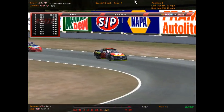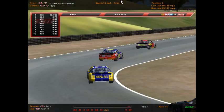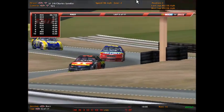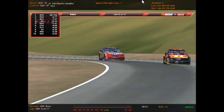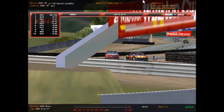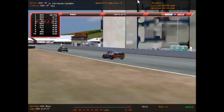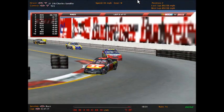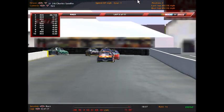After now 5 laps of this event, Keith Batson is still leading, but he's trying to hold off the challenge of Charles Sanford. Sanford would like to win one here in California. He has won at Sonoma before, but he would like to also win at California at Auto Club Speedway, which is next on the tour for the Auto Club 400. And he lives more near that track than he does here at Sonoma. But Charles has been to Sonoma for the races before, obviously, in real life, including last season's race over there, including this past season's race for the Monster Energy Cup Series.